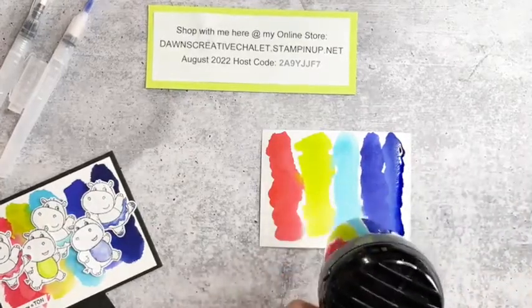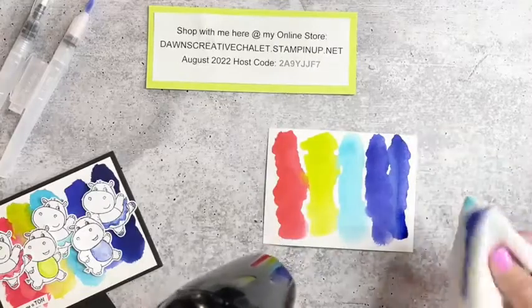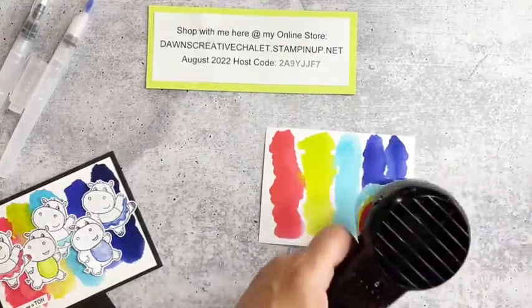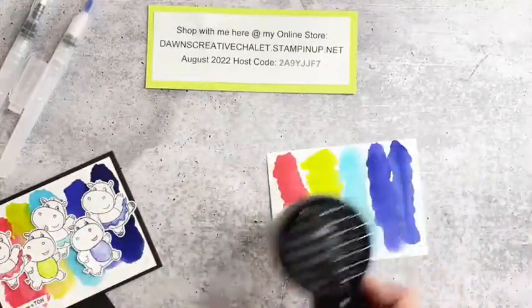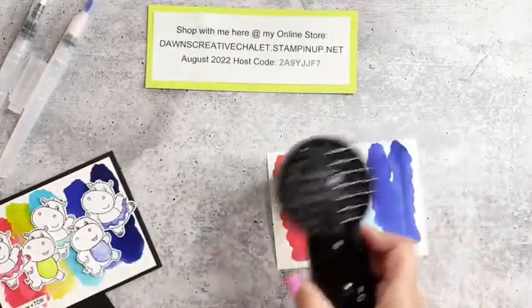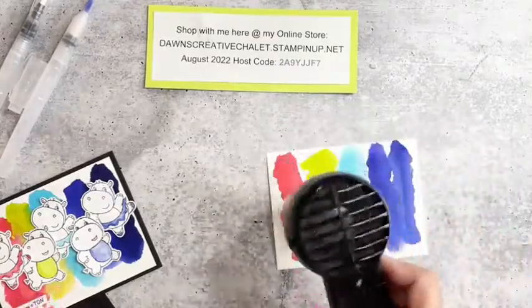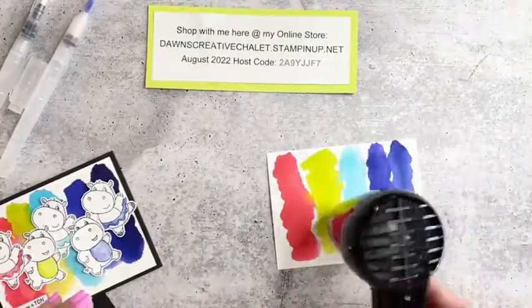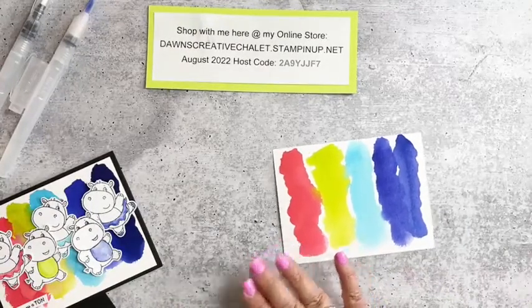In fact, I'm going to take this, and I see a pool that's going to make an accident here if I don't get rid of that. So I just like to shoot it really quick with the heat tool. Expedites the dry time. All right. Perfection.